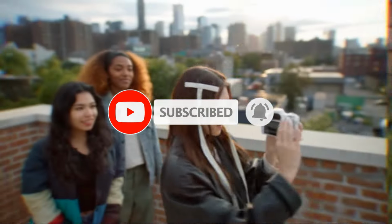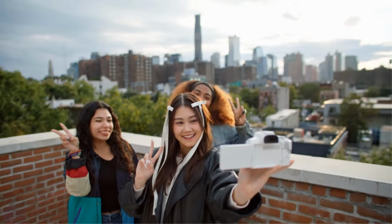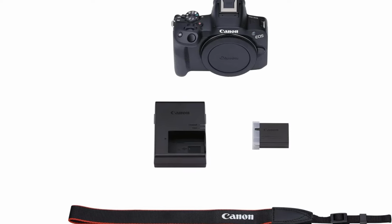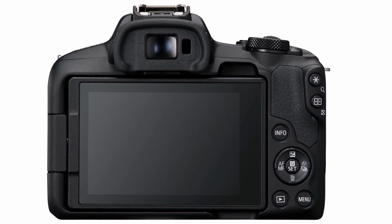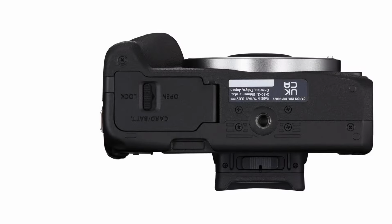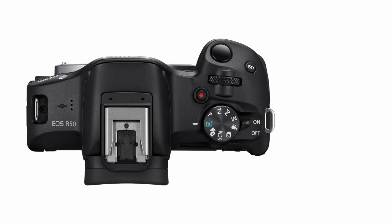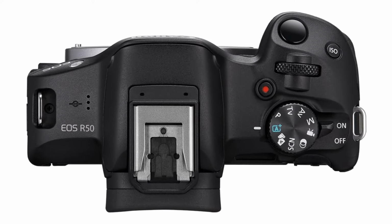Compact, lightweight RF mount camera with a 24.2 megapixel CMOS APS-C sensor and DIGIC X processor. 4K uncropped movie with Dual Pixel CMOS AF II at up to 30 frames per second oversampled from 6K, and full HD high frame rate movie at up to 120 frames per second. Movie close-up demo mode quickly switches focus when a product is brought close to the camera. Dual Pixel CMOS AF II covering up to 100% x 100% area with 651 AF zones, with auto subject detection and tracking of people, animals, and vehicles using deep learning technology. Continuous shooting at 12 frames per second with electronic first curtain and 15 frames per second with electronic shutter.